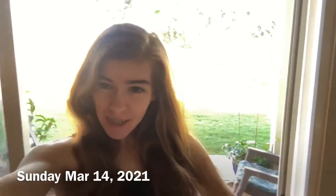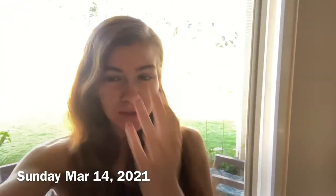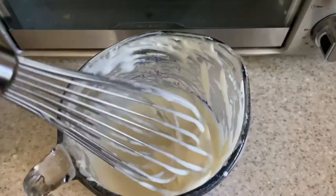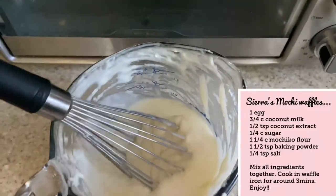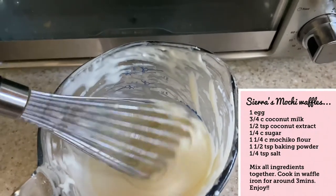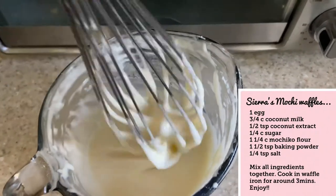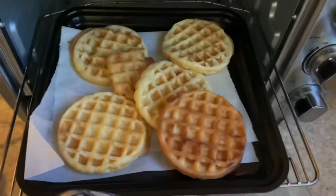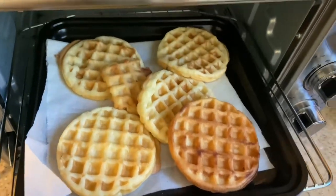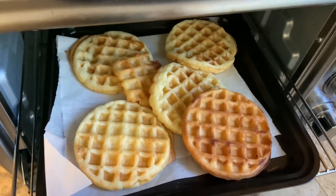Good morning, guys. It is Sunday morning and we are making some breakfast. This morning we are making mochi waffles and I will put up my recipe on the screen. Basically a mochi waffle is soft like mochi on the inside and crispy on the outside. It's so good, definitely try it. Here's how my mochi waffles turned out. They taste so good.